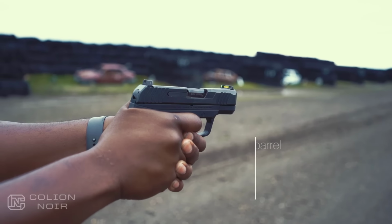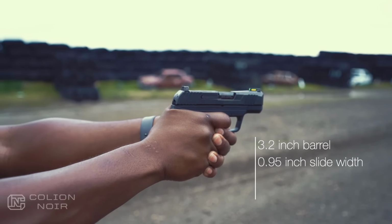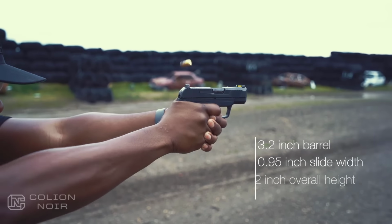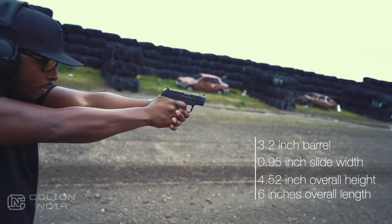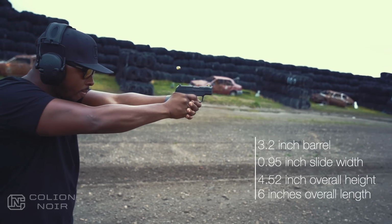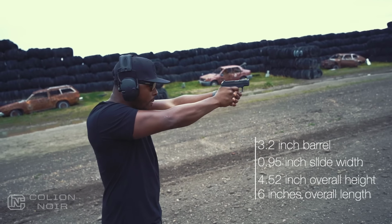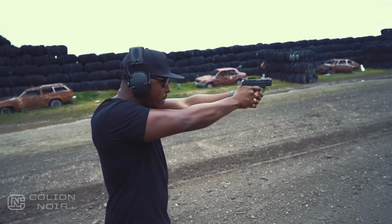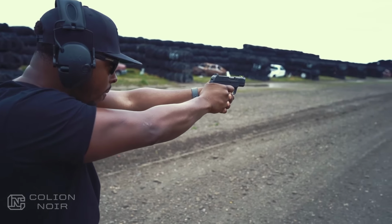The Max-9 has a 3.2-inch barrel with a slide width of 0.95 inches, an overall height of 4.52 inches, and overall length of 6 inches. Long story short, the Max-9 is perfectly small, meaning a person with really big hands will find the gun just short of being too small, but the ability to conceal the Ruger Max-9 is flat out effortless.